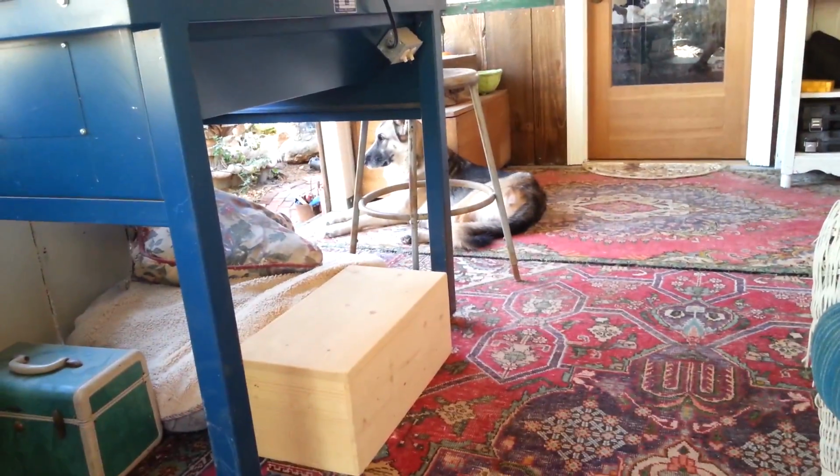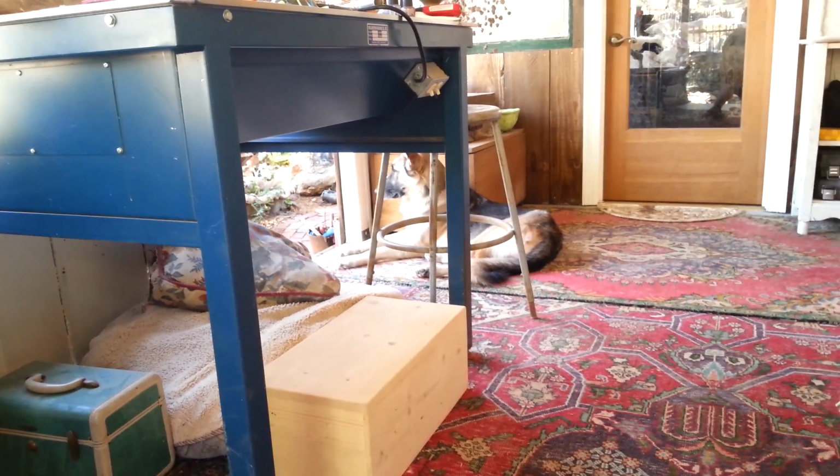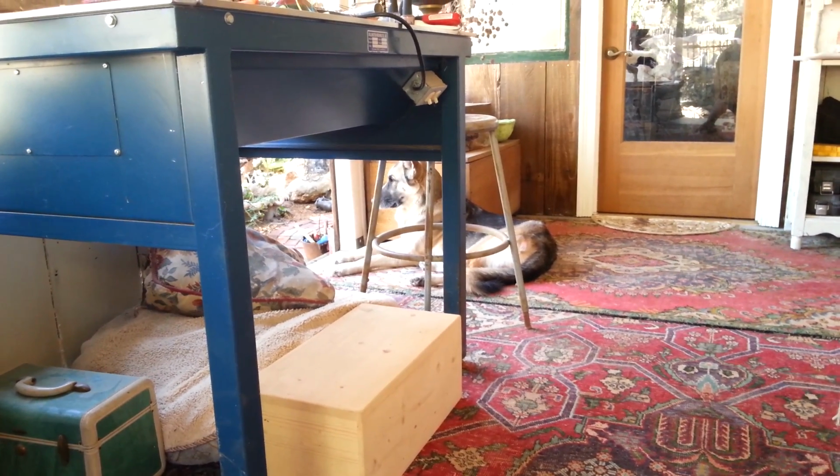Oh, you got a C-bolt. All right. That is Bolt's favorite perch. He likes to sit there. He'll sit there all day long and watch and guard the place because he knows that's his job.